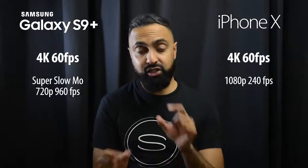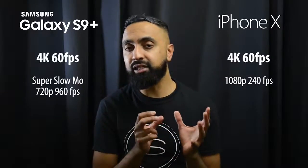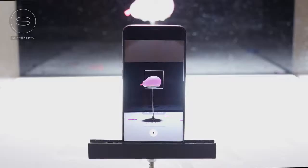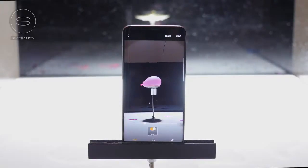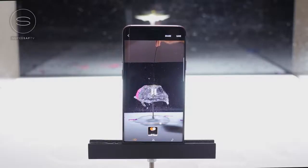Now this is just a short burst like we had with Sony last year, but the problem with the Sony cameras last year was that you have to tap it at the exact point, and more often than not, I found myself missing that moment. With the S9 Plus, you do have automatic motion detection, and you can set a square where you want it to detect the motion. When it does detect motion, it's going to start recording, and it's much easier to actually get that slow motion shot. I've only had a brief play around with this, but it does seem to work really well.